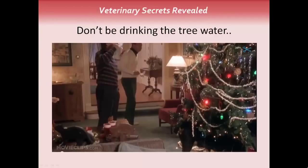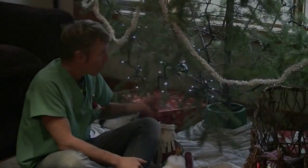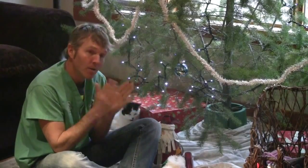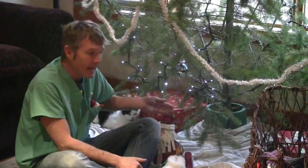Don't let them drink the tree water. One, many people will add chemicals to the water to potentially have their tree live longer. Those chemicals are toxic to your dogs and cats, so don't add any of those chemicals to the tree water. Two, water that's sat there for a long period of time can grow bacteria, which can then be a source of stomach upset for your dog or your cat.